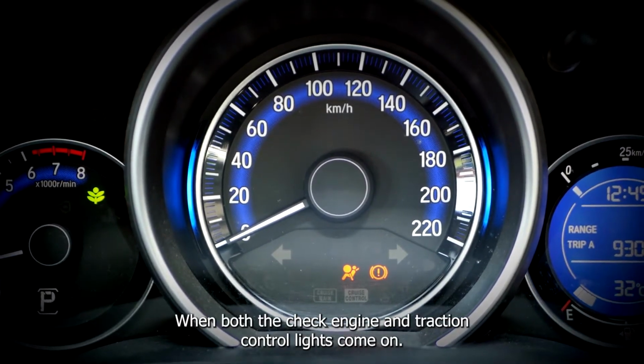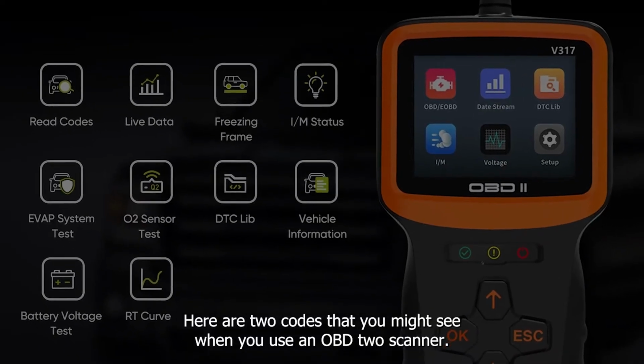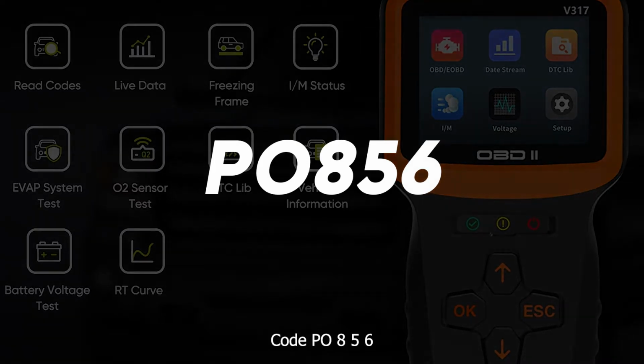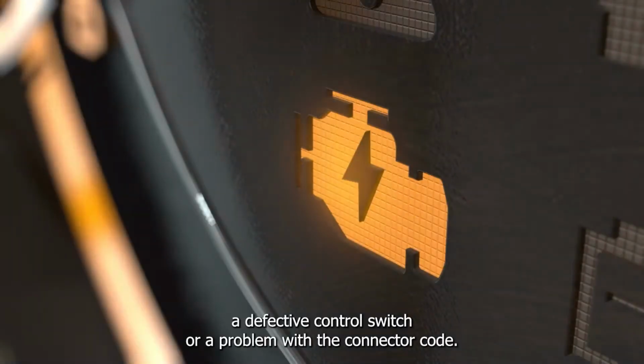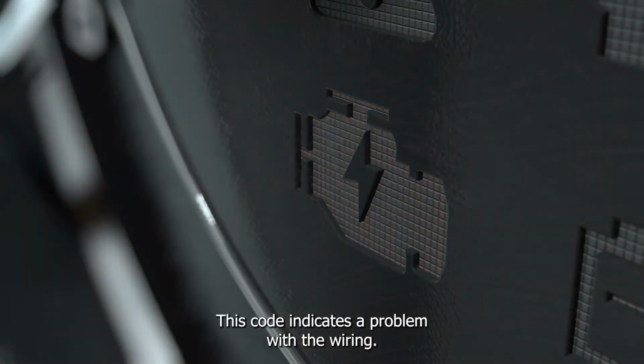When both the check engine and traction control lights come on, here are two codes that you might see when you use an OBD2 scanner. Code P0856. This code indicates a defective control switch or a problem with the connector. Code P0858. This code indicates a problem with the wiring.